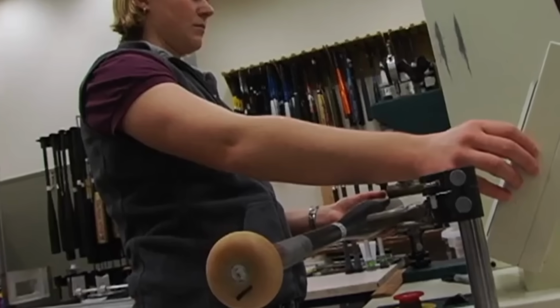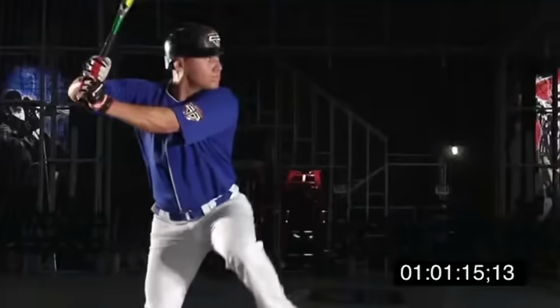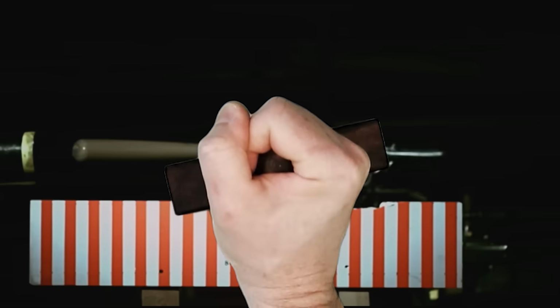Now, all high school and college bats had to be BESR certified. The bat had to be drop 3. The barrel could not be more than 2 5/8 inches, and the bat had to pass one simple test. They were taken to a laboratory where a 70-mile-per-hour pitch was thrown at a bat moving 80 miles per hour. If the ball coming off the bat was faster than 97 miles per hour, the bat was deemed illegal.